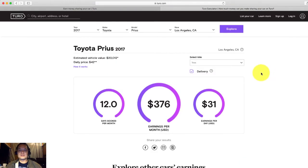It largely puts people that are looking to rent cars together with owners that have cars to rent. And for my particular need, I'm looking at it as an online platform where I can make some extra cash using a spare vehicle that I have sitting around my house.